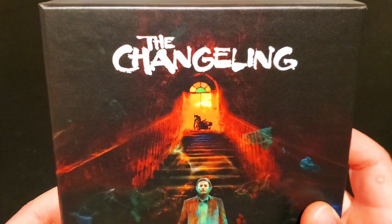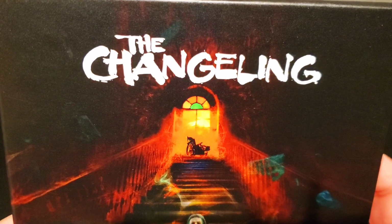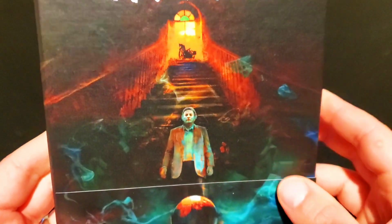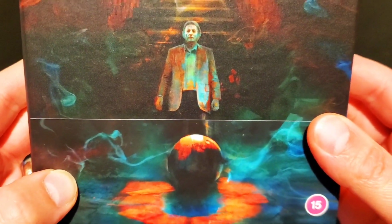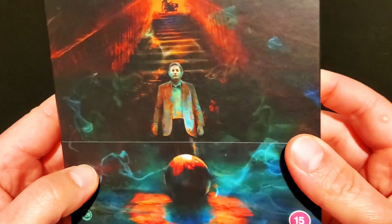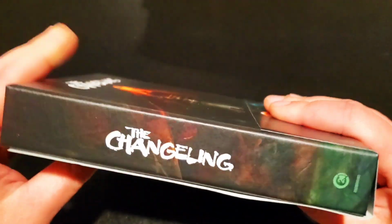But right away, guys, this artwork is so incredible. I absolutely love it. And you have the font right there for The Changeling. Then you have the wheelchair at the top of the staircase with the kind of ghostly smoke going around George C. Scott. Again, I don't know any of the context of this movie. I don't really know too much about this at all, except that his family dies in the very beginning of the movie, and that kind of just sets up the rest of the film. Other than that, I don't really know too much about it.